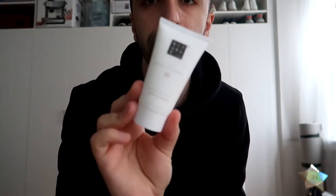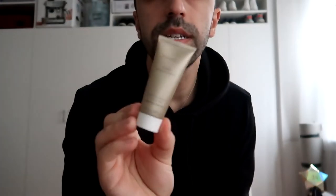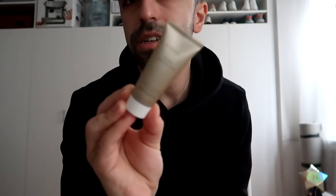Number 16, right over here. This one is the conditioner of the same shampoo. Number 17. This is a hair mask with keratin and argan oil. Love the packaging, the color.